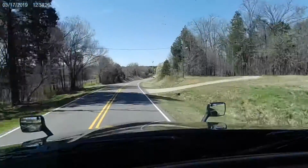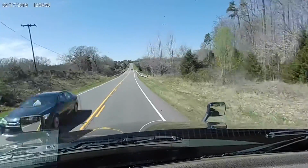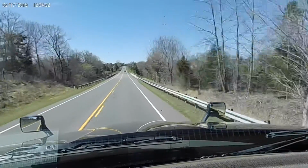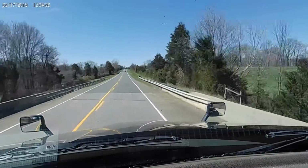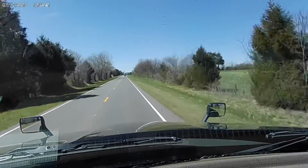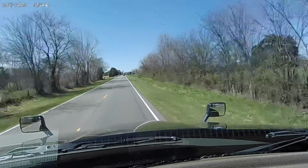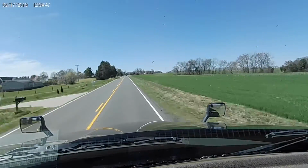It is 12:34, as the top left corner says. 3/17/2019 at 12:34. Here's a big wheat field coming up on your right. Wheat is looking nice and pretty.